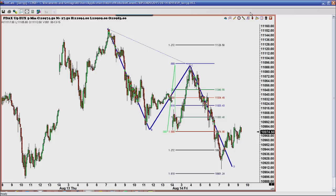But the volatility here in the DAX is just huge. But it's a wonderful thing to trade. You have to use about a 30 pip stop, which is $750. But when you're right, it pays you big dividends. And when you're wrong, it spanks you big time. So you've got to remember that.